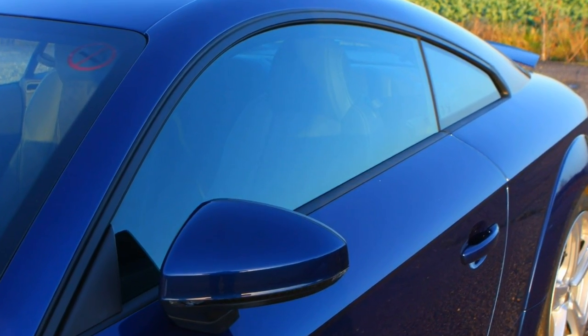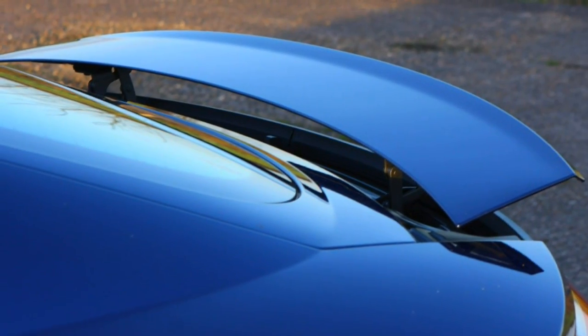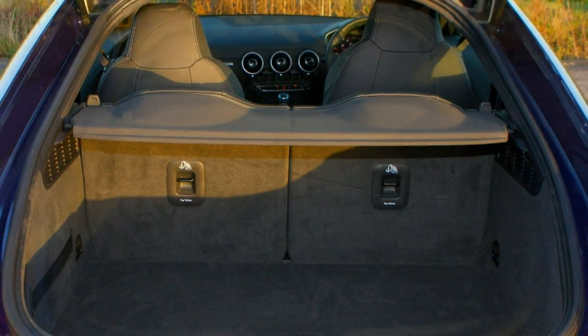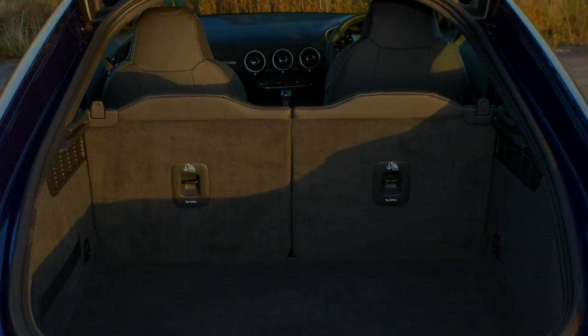There's also a hot Audi TT S model, with a serious 306 bhp from its 2.0-litre turbocharged petrol engine and 4-wheel drive.